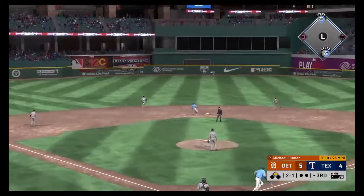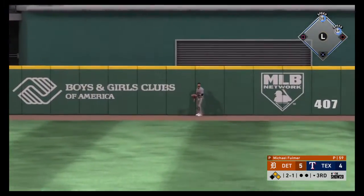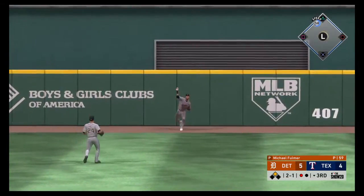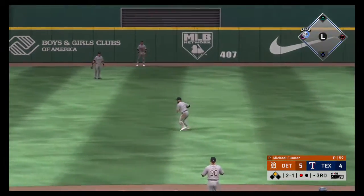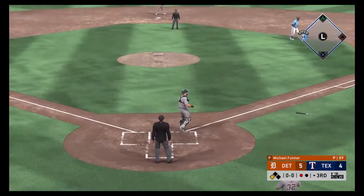Oh, and here's a drive. Well hit out to straightaway center. A ball that's carrying. On the warning track, he makes the catch. And he'll make it up to third safely here with one away.